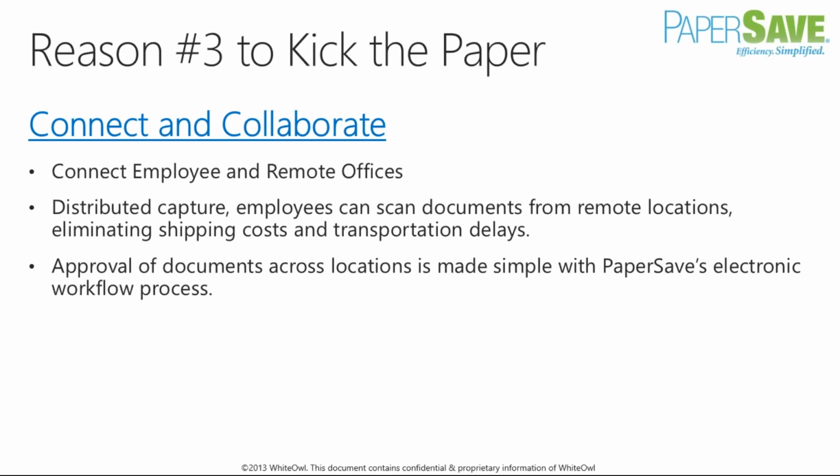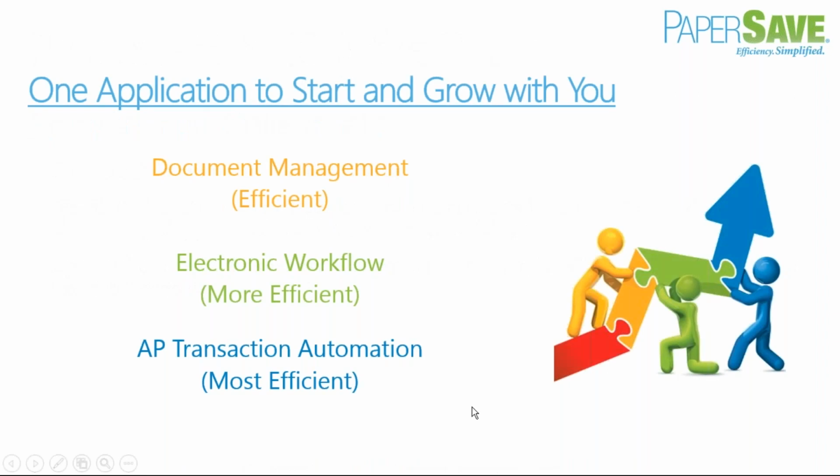So PaperSave is going to allow you to kick that paper habit. It's going to make you more efficient. You're going to be able to streamline and automate paper-based processes. And we're going to give you the ability to connect your employees or staff to those documents without jeopardizing the security around those documents. PaperSave is one piece of software, but it really has three different components that all work together, allowing you to implement in stages if you'd like.